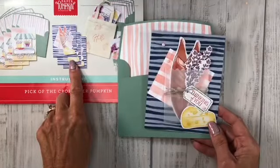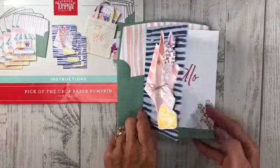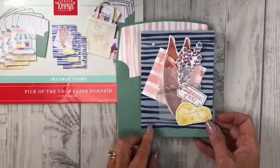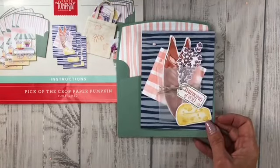So this is the one right here. Such a cute little card, thinking of you. And I used the hello in there. And you do get the stamps, and you also get a little ink pad.